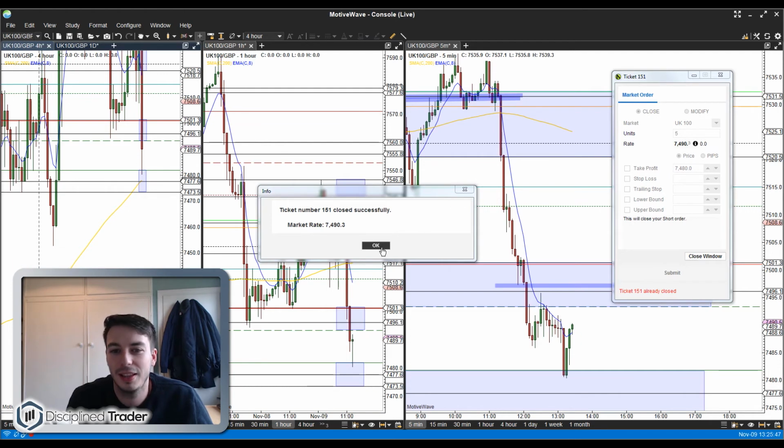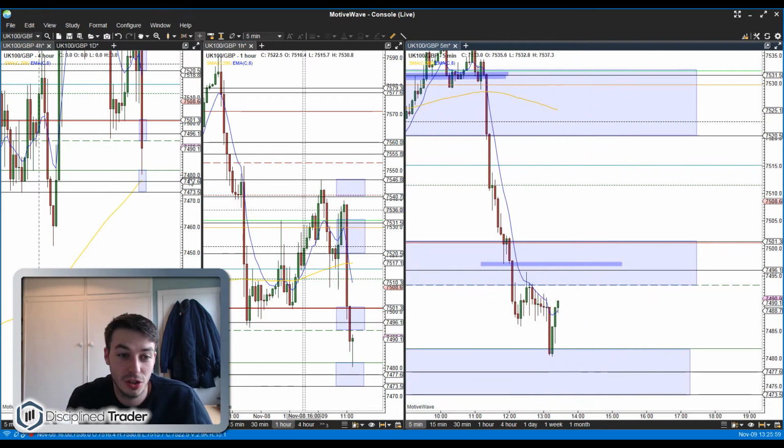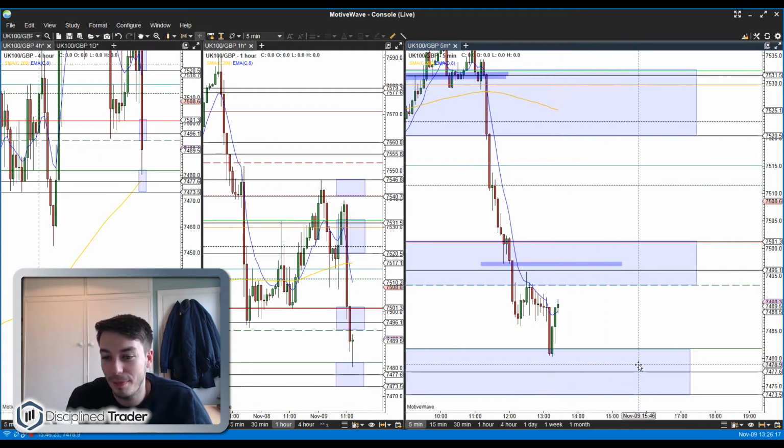Okay, so I've closed that literally for like a 1 pip loss. I don't know if you've ever heard the term "don't be a dick for a tick," but I guess that's pretty much what I've been there. I just thought that this, having got so close, would almost definitely touch this 200. The 200 is at about 77, 78. It's a couple of points above there, would have been 80. The candle got to a low of 80.4. It just didn't quite do it.